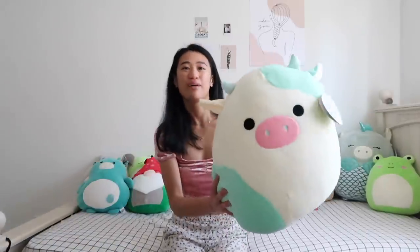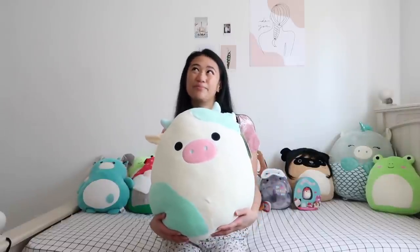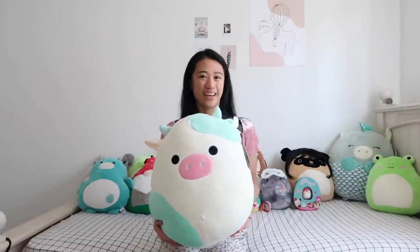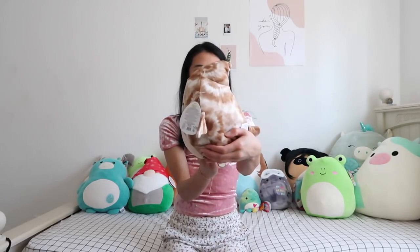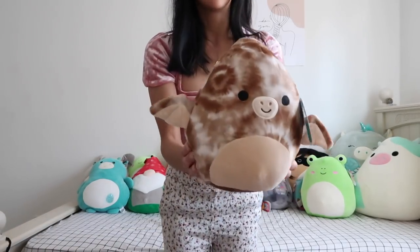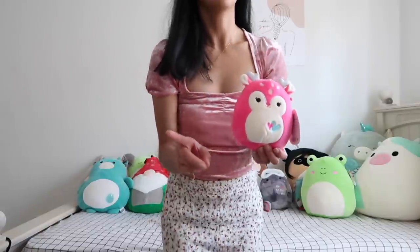From Target, we have Balana the Cow, and without the bandana, I got this from TJ Maxx. This is Edmund the Pterodactyl, and I got this from Learning Express. So cute. We have Don the Fawn from the 2021. Are we in 2021? I think this is from 2020. Actually, this is from the 2021 Valentine's line from Walmart.